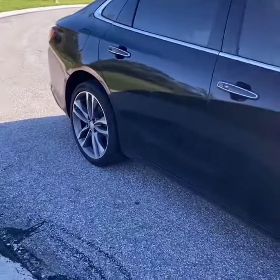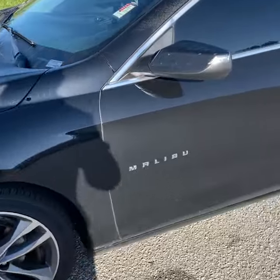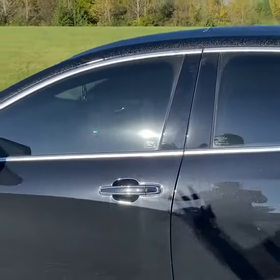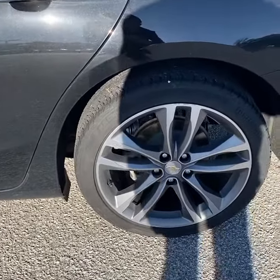Vehicle looks great. No dings, no dents. The rims are in great condition. Now we'll get a look at the driver's side coming down long ways. The chrome trim on the windows looks great. Again, the rims on this side look fantastic as well.